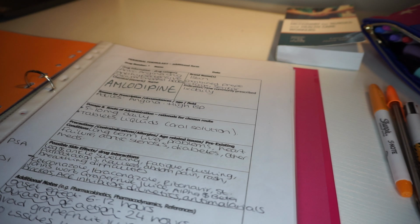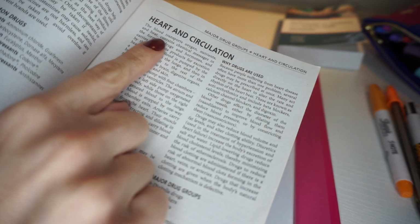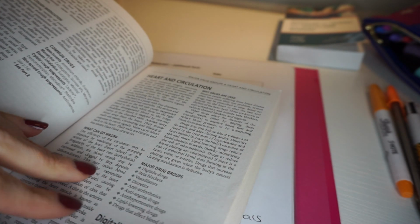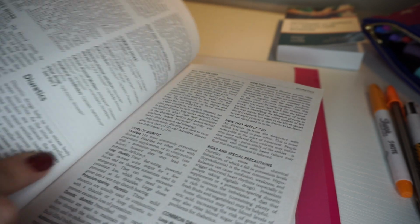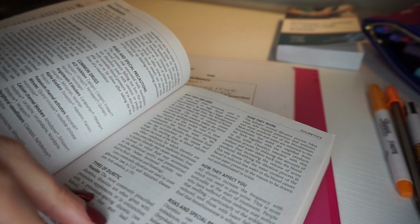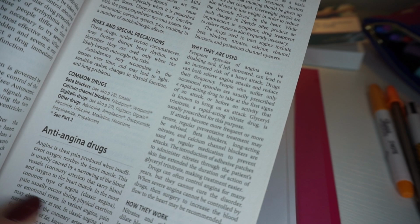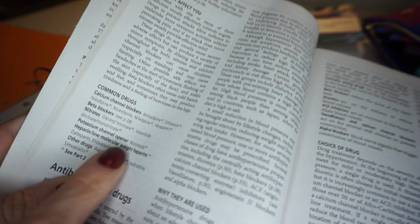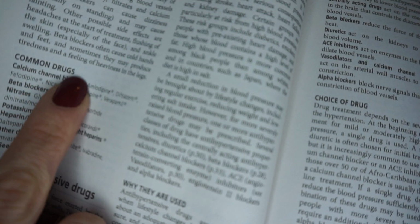Drugs for heart and circulation. So if we come to this section at the beginning of this book, drugs that treat heart and circulation problems. So it has everything in here. It's got your beta blockers, it's got your diuretics, you've got your vasodilators, and it just breaks down what they are, what they do, and anti-angina there. Okay, so it tells you about what anti-angina drugs are, what they're used for, how they work, and you come to this little section. So this section breaks down the common drugs that are used as anti-angina drugs.